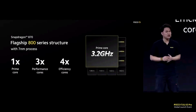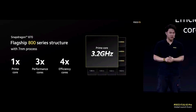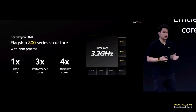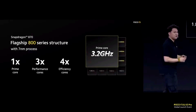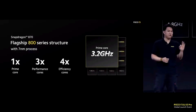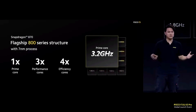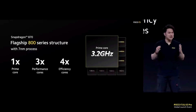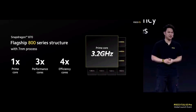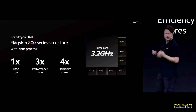First, the Snapdragon 870 uses an octa-core structure with 3 different types of cores, a similar structure to last year's chipset, the Snapdragon 865. We have 1 prime core, 3 performance cores, and 4 efficiency cores, a flagship structure. And of course, we're also on a 7nm process, making the 870 very power efficient. Tiny, but mighty.